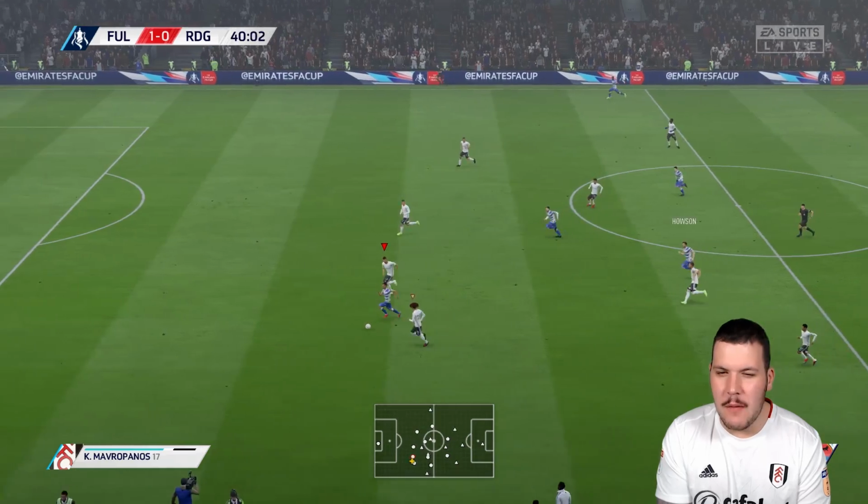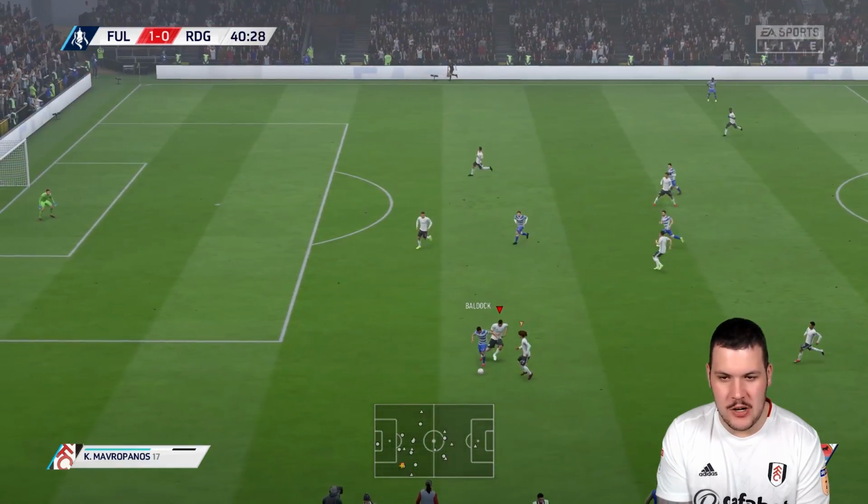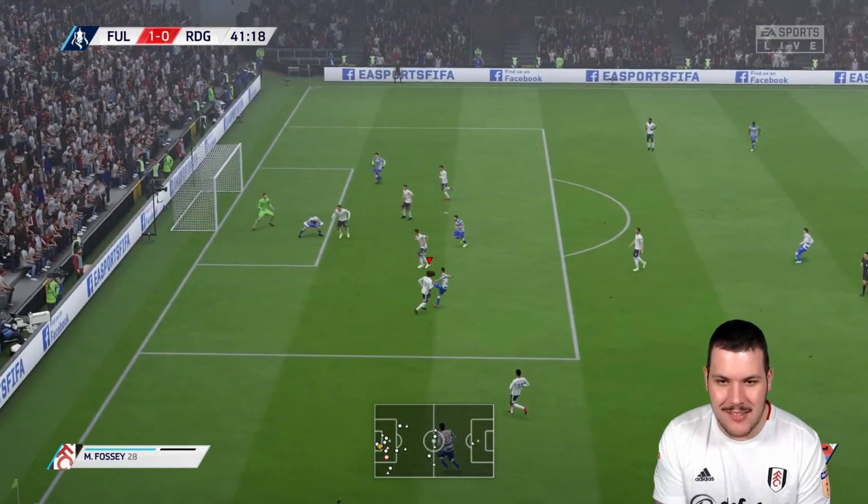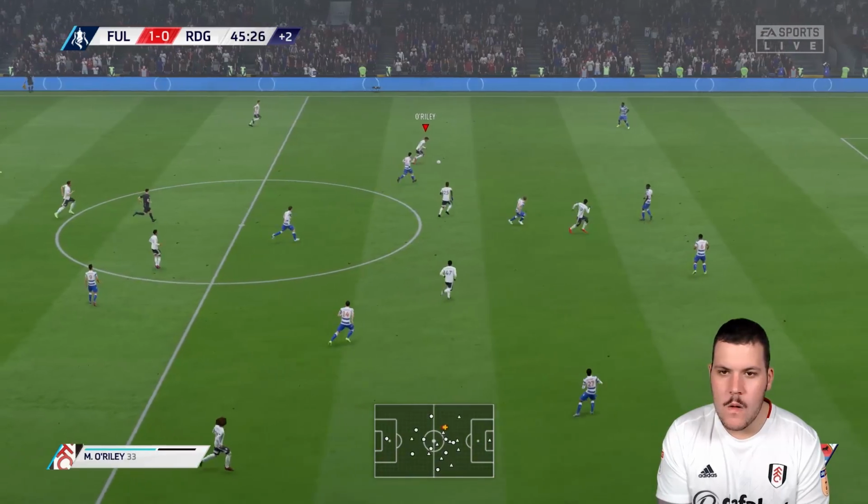They've put it through there. Mavropanos, jockey, good. He can't win it. Fossey, get in front of him. Bloody hell, how have we let them in the box like that? Thankfully, it's a bad shot.